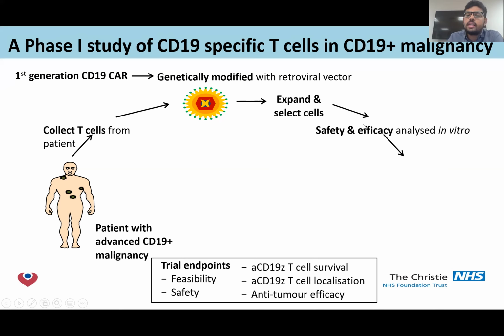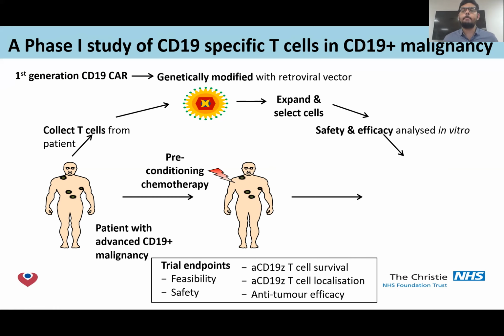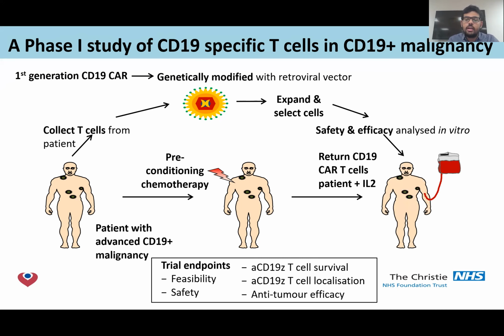And then at some point, we run some safety and efficacy analysis in vitro to make sure that these genetically modified cells are actually reactive and don't have any off-target effects. And before we transfuse the cells back to the patients, we want to make sure that all the bad immune cells in the circulation are removed. So usually we give high-dose chemotherapy, conventionally using fludarabine and cyclophosphamide for a couple of days, and then we can transfuse back the genetically modified chimeric T cells to the patients, plus or minus interleukin-2.